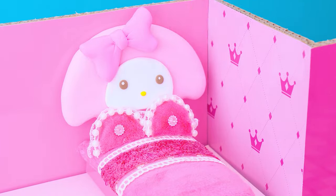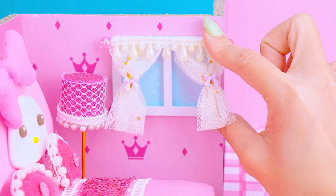Let's decorate this room with a bedside lamp and cute mattress.